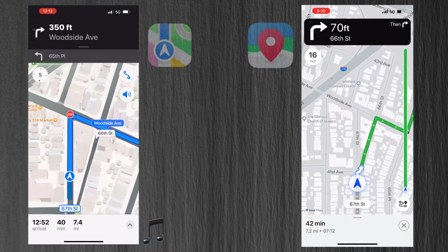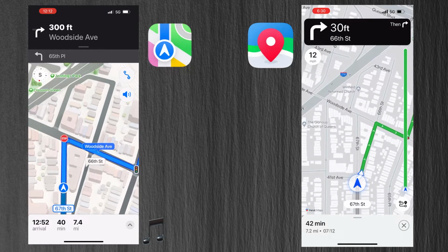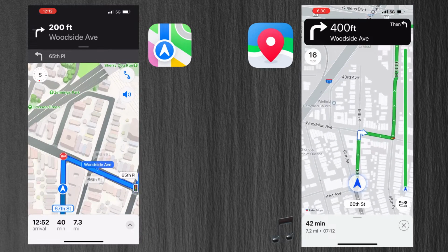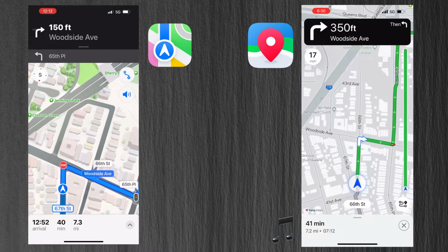The stop sign, turn right onto Woodside Avenue. Then turn left onto 65th Place. Turn right onto Woodside Ave, then turn left.